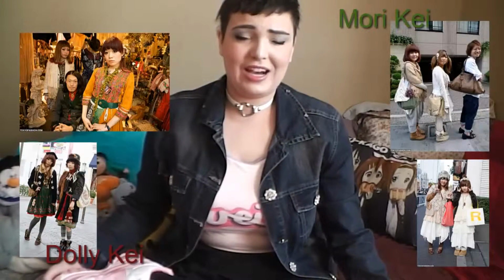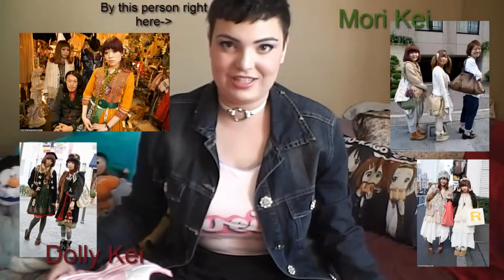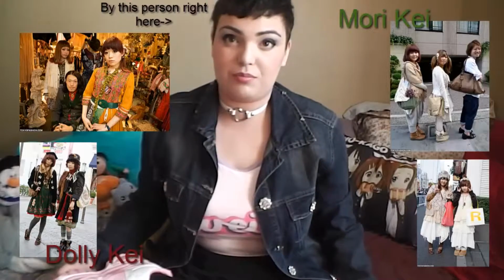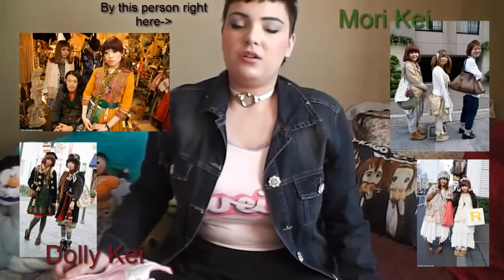Number 3 is Dolly K and Mori K. Dolly K and Mori K are commonly mistaken for each other, but are both very different fashions and take influences from different places. Dolly K takes its influences from more of a similar background to Lolita, but it doesn't follow the strict shape and design of Lolita fashion. Whereas Mori K takes more influences from more natural colours and more loose-fitting shapes.